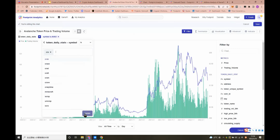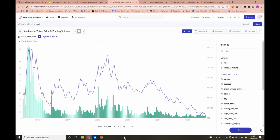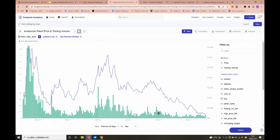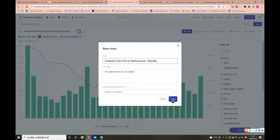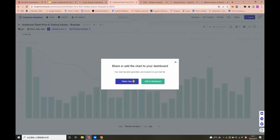We can also change the time below the chart. We choose previous 30 days. Then a token price and trading volume chart of Prabhada's token is done, and we can just save it and share it to your social media channels.